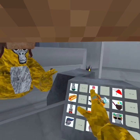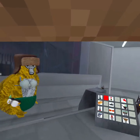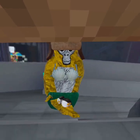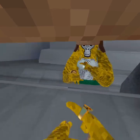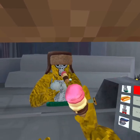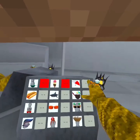Let's try it on. So we got the mermaid stuff. It's really cool, but I'm not buying this personally. Ice cream. Oh, this is crazy. This is good. Probably one of my favorites here.